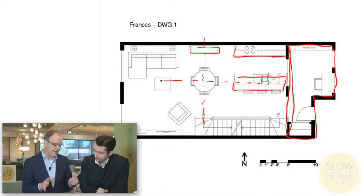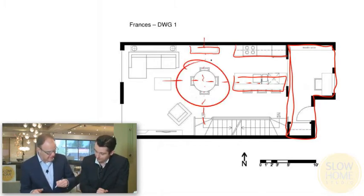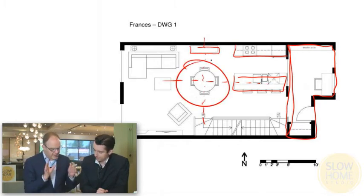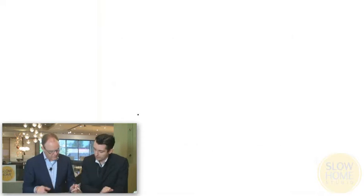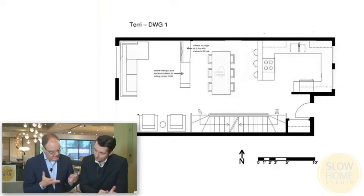So that's really thinking like an architect, because it locks that dining room table into a free plan in a specific space. You know that that's where the table is. And the circulation is handled as well. There's no impediment. Very nice. Yeah, it's great. Really, really nice. Then we've got Terry's scheme.